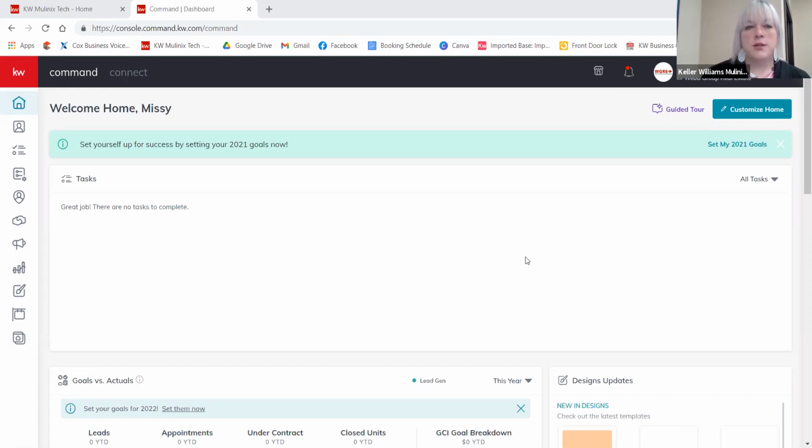Okay, so designs is the place where you can do all of your marketing materials. So flyers, any kind of graphics you want to put on social media, you can do in there. They have listing presentations and buyer presentations. We can work on our website in there. You can design business cards. You can do email signatures and headers and all sorts of stuff.